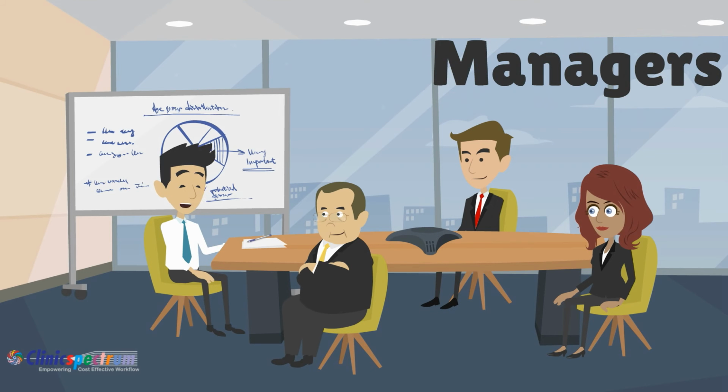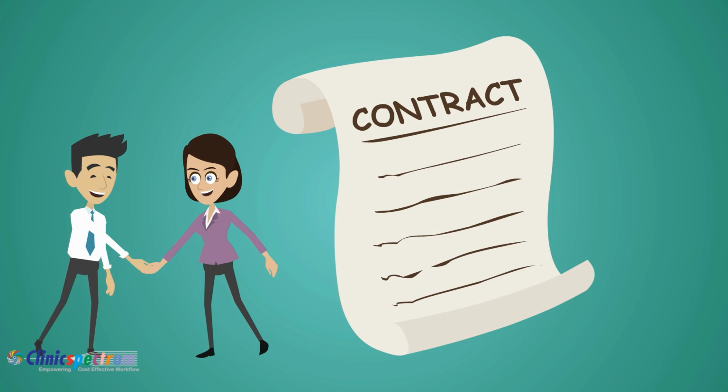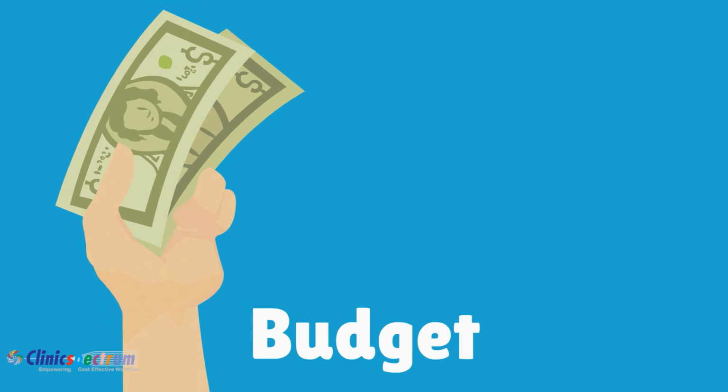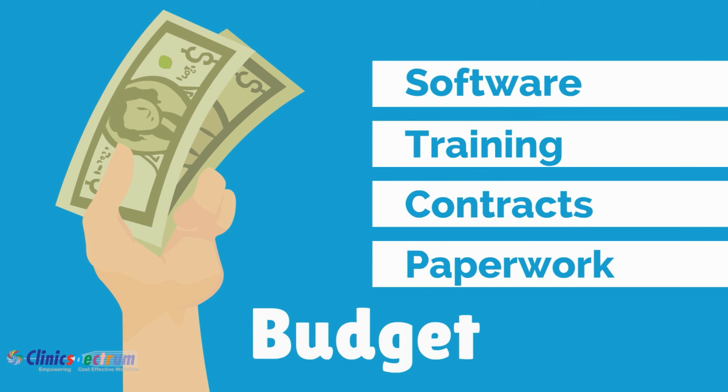Lastly, let's look into changes affected at managerial level. Any policy or procedure associated with a diagnosis code, disease management, tracking, or PQRI must be revised. All contracts must be evaluated and updated. Changes to software, training, new contracts, and new paperwork will have to be paid for.